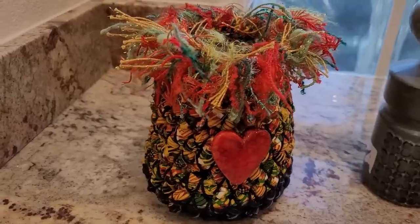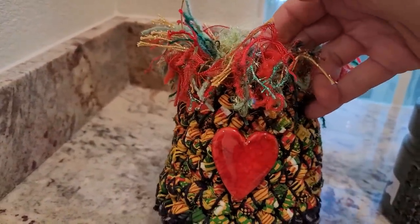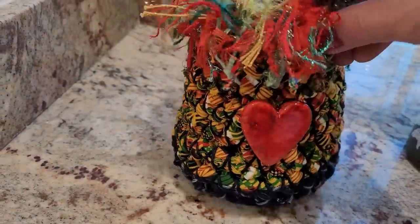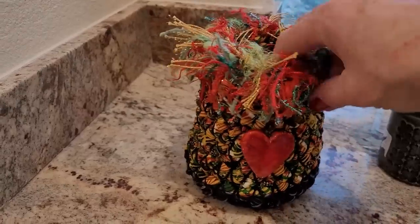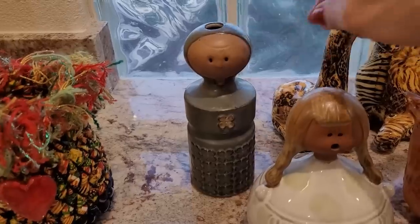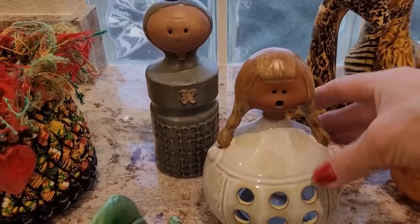Back here we have our fantastic woven basket. I love the colors, the green with the red. There's a ceramic heart applied on it inside. I don't know if you can see, but it's almost a plaid material in the bottom. Just a lovely, lovely piece. You could put some silk plants in there and whatever you wanted. I paid $12 for it. I'm going to ask $25.